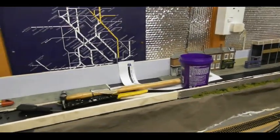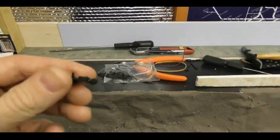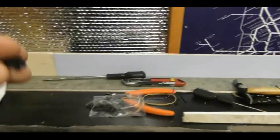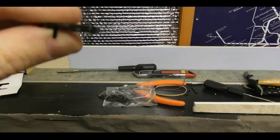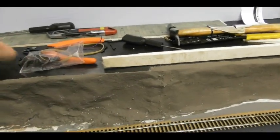While I'm up here, by the way, in the town scene, there's that bag there, which is these couplings that I bought from a local model shop. These are Bachmann ones, so they're just a little bit bigger than the Hornby ones. And you see, it would just slot up like that. It's not one of these push-in ones, it's a slot-up one. So I've got plenty of spares, and I'll be gluing them in.